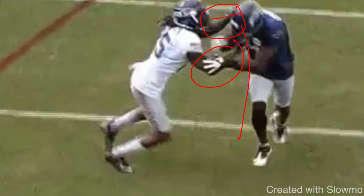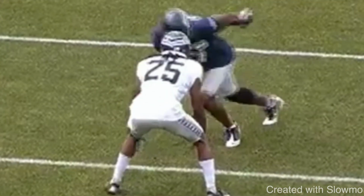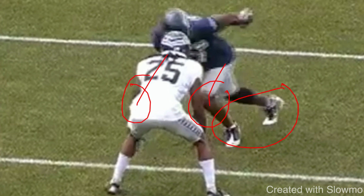Your separation comes at the top of the route, not off the line. Off the line, it is about keeping timing with your QB and keeping spacing with your QB. So keep things simple. Oftentimes, receiver coaches spend so much time worried about the hand fighting techniques and doing all these different movements that receivers never move their feet. Your feet will set up the hands.